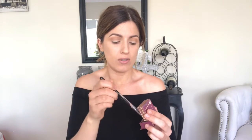So I'm going to use a flatter tapered brush. Oh my god, yes, I know, my brush is falling apart. I'm pretty sure this is a Sigma Blending E25 brush, and it's good because it's a bit flatter, so you can get right in the crease without it diffusing too much onto your brow bone.